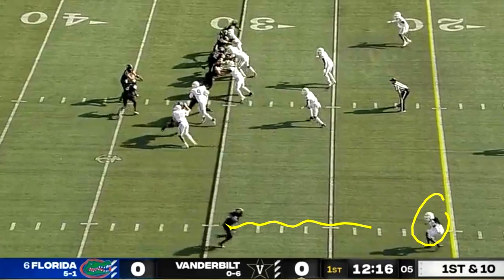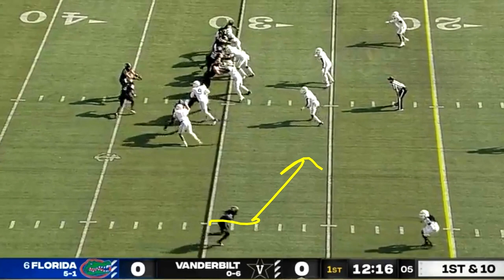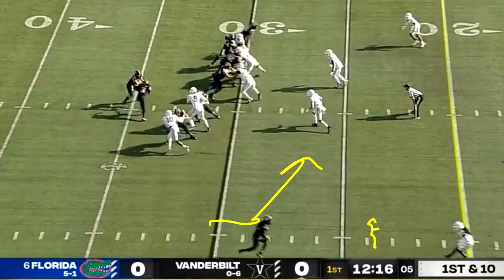Now, you've heard us cover before, if you've seen previous film studies, if you're going to play off technique, you need to watch to see if you're going to get a quick game route. And if you get a quick game route, you've got to come downhill on the quick game route. So right now, Sean Davis doesn't need to backpedal. Maybe he takes a tiny little rocker step backwards, but he's not backpedaling.